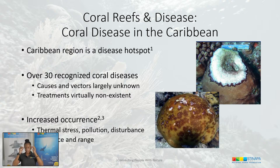Now, diseases can vary in how fast they spread, which species they affect, and also how lethal they are. Some diseases will only affect a few species, some diseases affect more species. Some of them kill the coral relatively fast, and then some of them, the coral will get the disease, but it can happily chug along for a couple more years, and it'll survive. It won't be fine, but it'll still be alive.